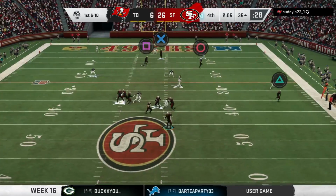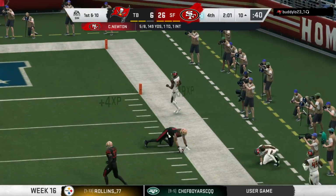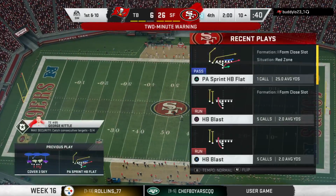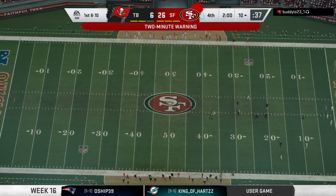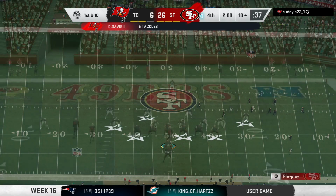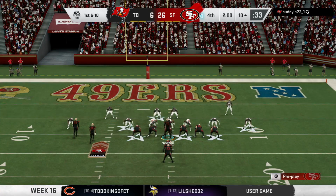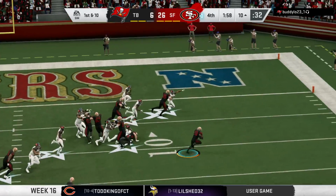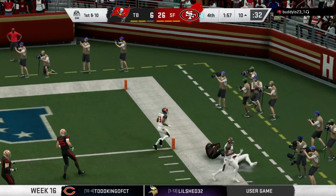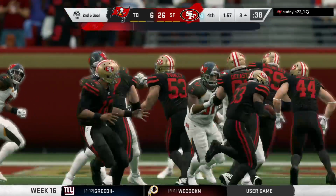Now it's Newton. Caught by Jones. 25 yards that time. So it's 49er football here as we get you reset. They've got it first and goal in a game that appears to have already been decided. They'll try and run for it on first and goal. A good pickup there, 7 yards, and it's going to be second and goal now.